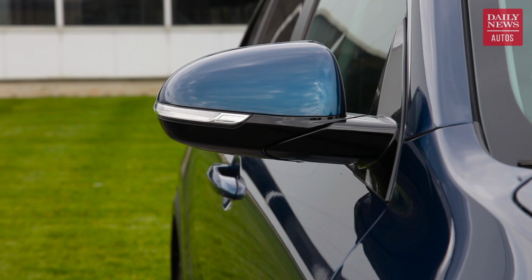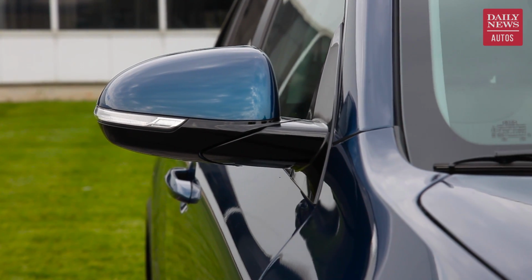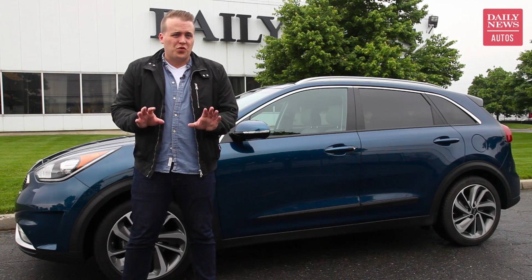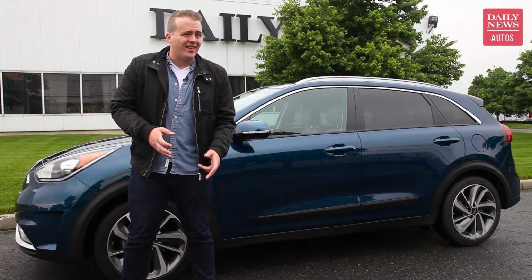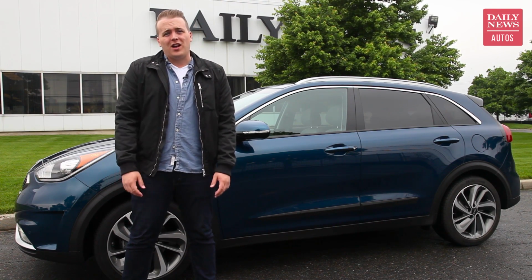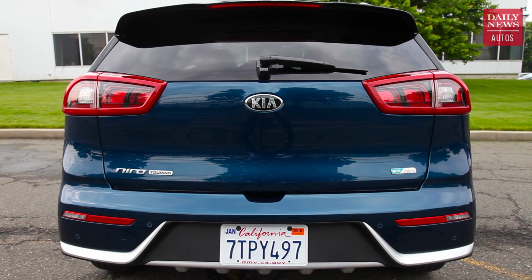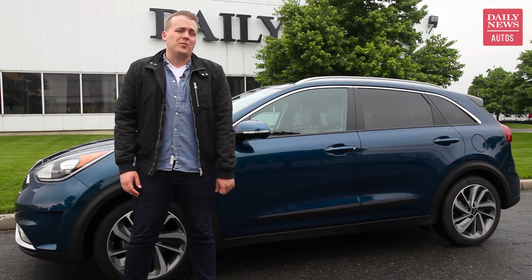Still, for Kia's first attempt at a dedicated hybrid, the Niro is a pretty strong effort. But time will tell if the whole hybrid that's trying pretty hard not to seem like a hybrid thing will actually get these things off dealer lots. If you're in the market for a small hybrid and you'd like the space and practicality of a crossover though, the Niro should be on your short list.